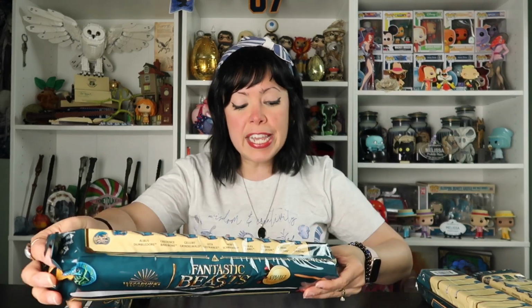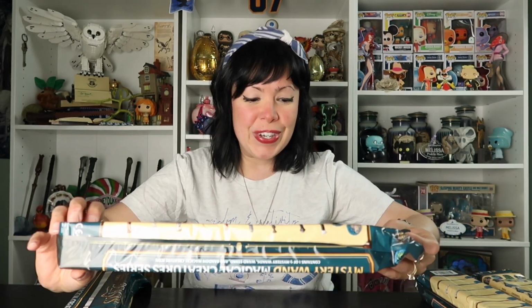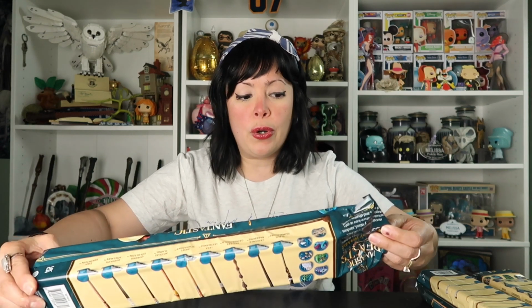Alrighty guys, so I went to my local Walmart yesterday and I came across these, and of course I had to get some. I got four. I'm really excited to open these because I don't have any Fantastic Beasts wands. If I'm not mistaken, the price for these was either $14.95 or $14.99 a piece. I know they were just under $15 each. And there are 9 wands in this series. And they look so cool, you guys. They do come with their own icon and stand.